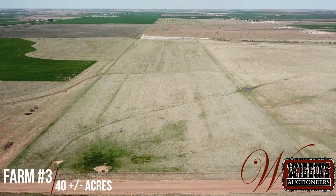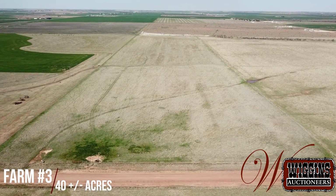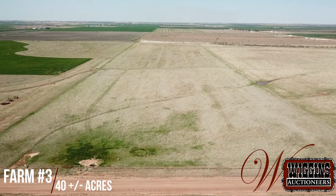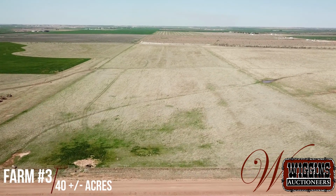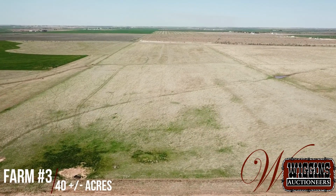Farm 3 has approximately 40 acres, all cropland, and located just a half a mile from blacktop. It has a great home site potential, rural water, and perimeter fence. It will be a nice addition to any livestock operation.